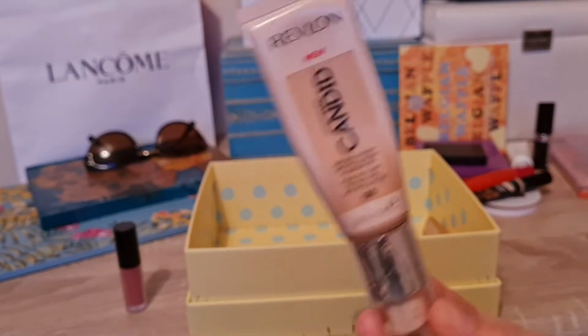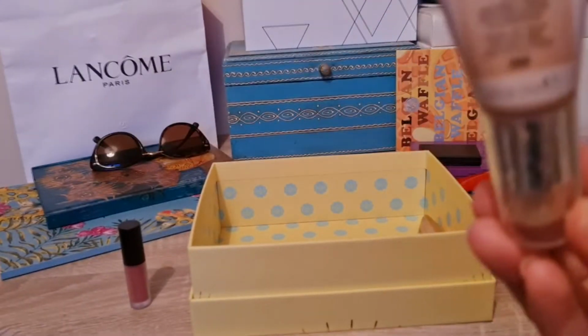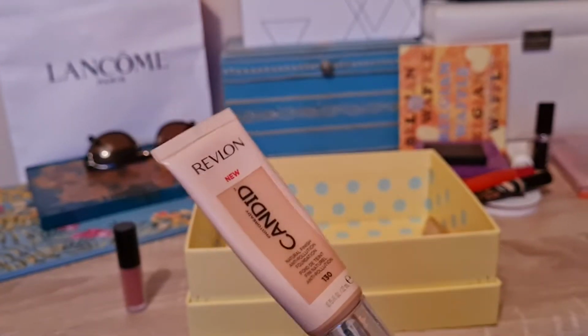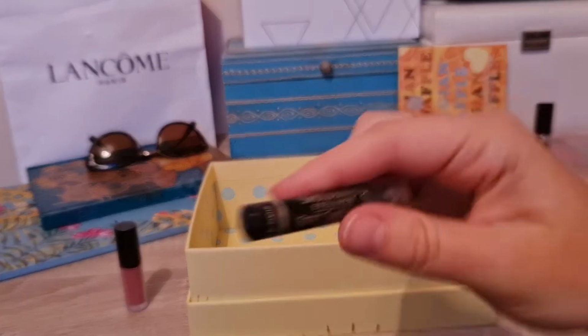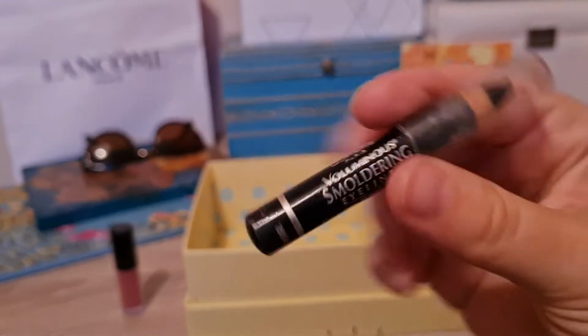I have some other foundations that are not a good color match, and also I've got a little bit of a tan now, so I need to use some of the other foundations that are a little bit darker in tone so that I can get through them, and then I can keep this one for when I get pale again.